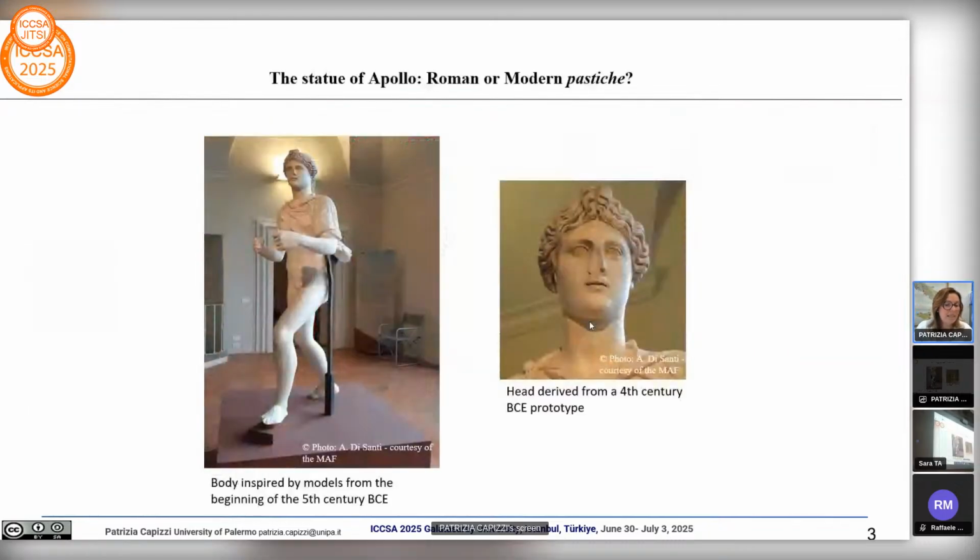The statue is larger-than-life size. It is composed of a head derived from a 4th century before Christ prototype, joined to a body inspired by models from the beginning of the 5th century before Christ. It will then be important to define whether this pastiche is a Roman or a modern work. Having no information about the provenance of this unique sculpture, this research sheds new light on its biography through the investigation of the material. Specifically, 3D ultrasonic tomography is employed to examine marble characteristics.